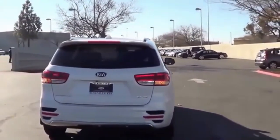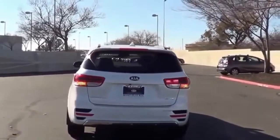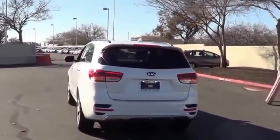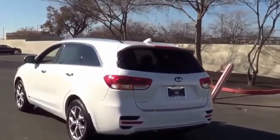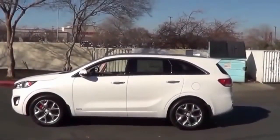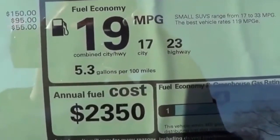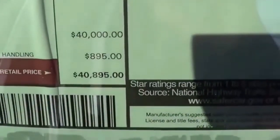Coming to the rear, you have LED taillights, rear reflectors, a rear window wiper with a rear window defroster, and rear parking sensors too. And like I said, you do have rear cross traffic alert. Very stylish. Now, like I said, EPA estimates are 17 in the city, 23 on the highway. Total vehicle price for this particular one is $40,895.